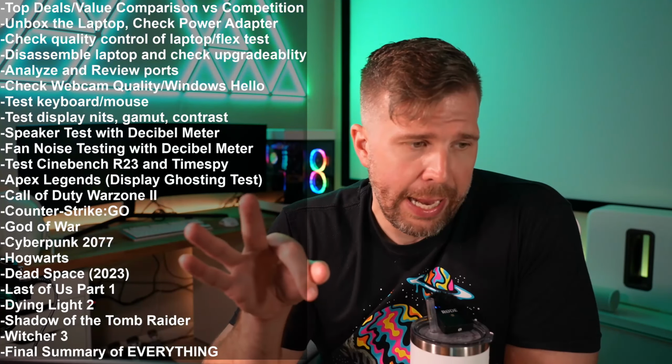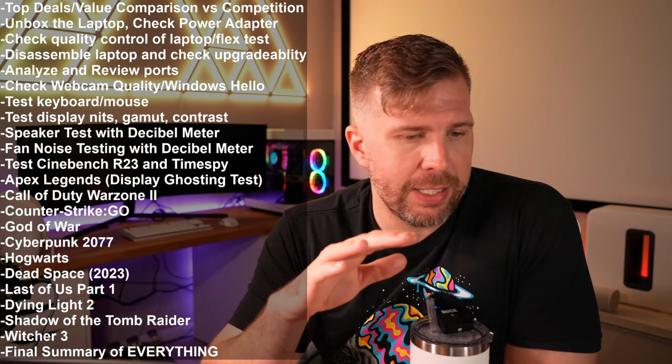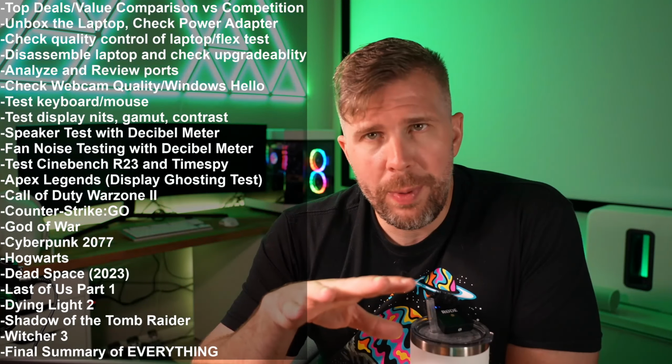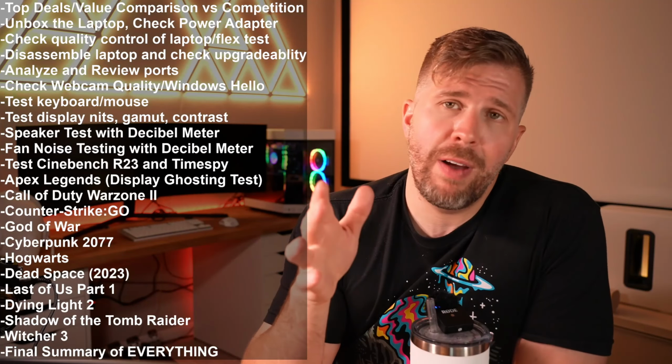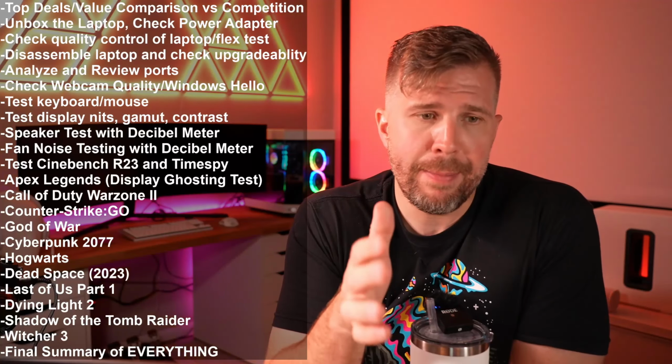Our AAA games played great. We had great FPS and temperatures in basically everything. Very good performance. If you're after 1080p gaming, this Omen 16 is going to provide a great 1080p gaming experience. It's not going to be tough to beat. There's a lot of laptops out there that are very competitive with this.